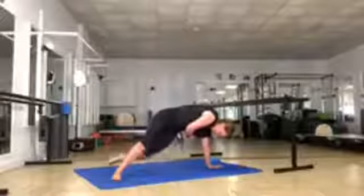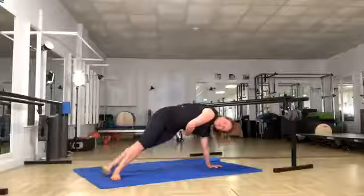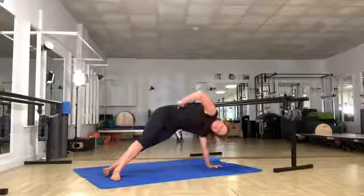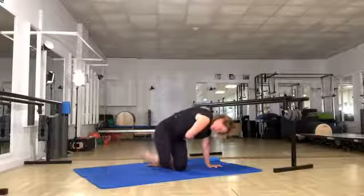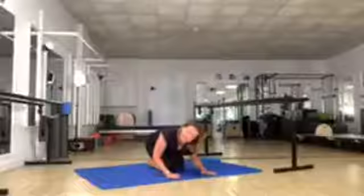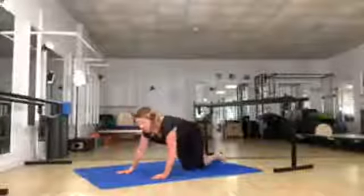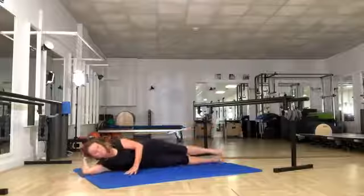If it helps you to look down, that's fine. You're learning to push with the hands and feet to find your middle. You've got that flexion. Come back. Bring both knees back and counter stretch. Other side of side lying with hip hitch before we do the other dramatic move.